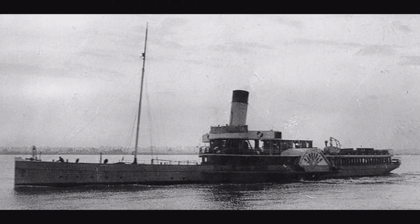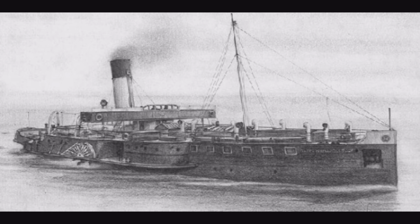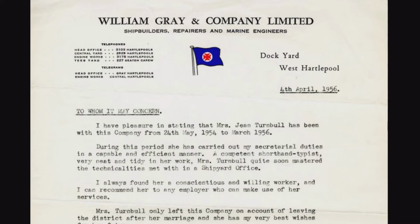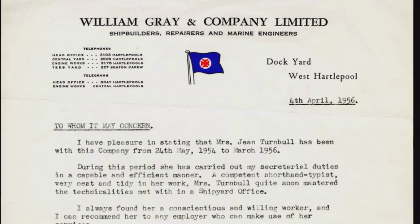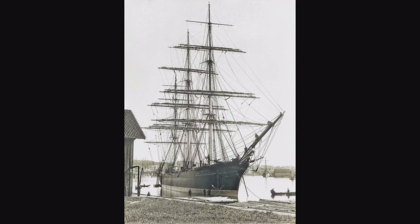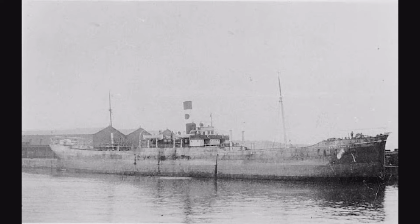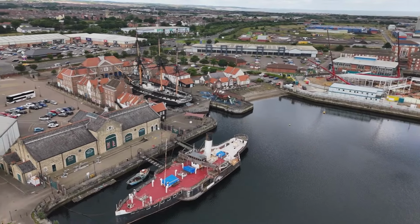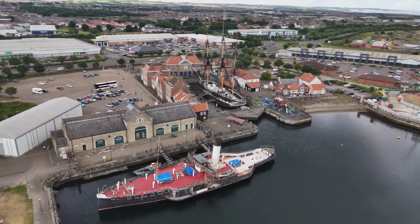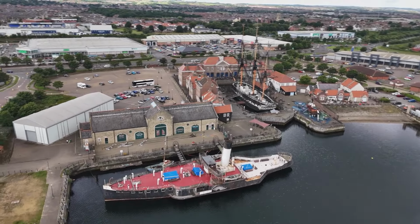They specialised in iron ships built to a very high standard, which earned them worldwide recognition. When Denton died, William renamed the company the William Gray and Company and went on to become the biggest producer of clipper barks and steamships in England. Before his death, Gray became the president of the Chamber for UK Shipping. One of Gray's paddle steamers has been preserved at the Museum of Hartlepool and is docked alongside the Trincomalee.